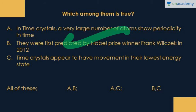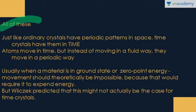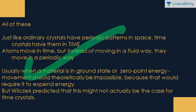See, time crystals appear to have movement in their lowest energy state. This is also true. So all of these are true here. Usually, whenever a material is in its ground state or zero point energy, it doesn't move. Movement is theoretically impossible. But as far as time crystals are concerned, they show periodicity in time, so they even show movement in their lowest energy state. So this is all about time crystals. All of these is the correct answer here.